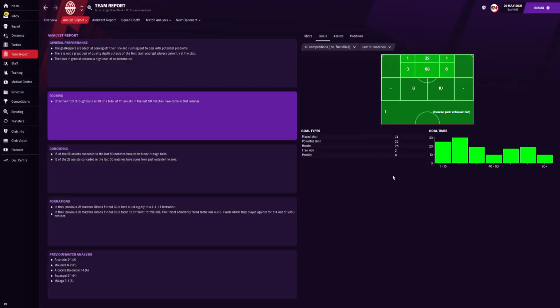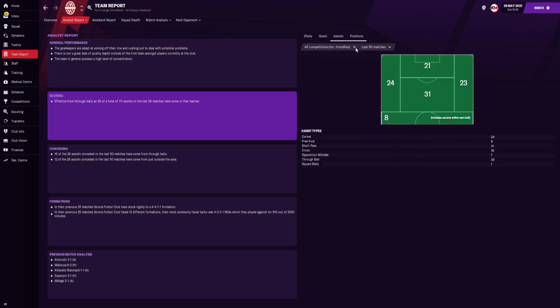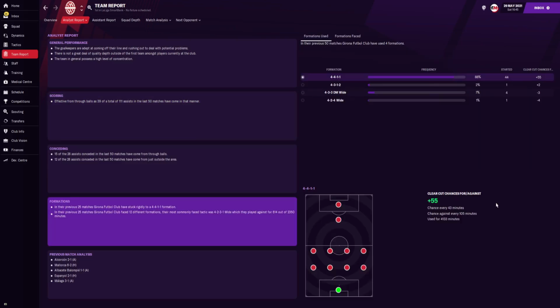How did we score most of our goals though? 74 from play shots, 22 from powerful shots and 26 from headers. Looking at the assists, we got 39 from through balls, 18 from crosses, 14 from short passes and 24 from corners. And as you can see, we started with this 4-4-1-1 in every single game.